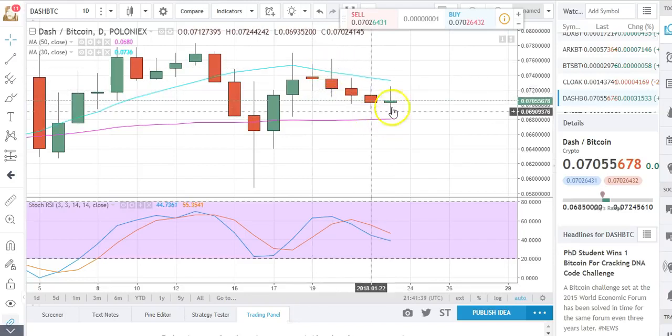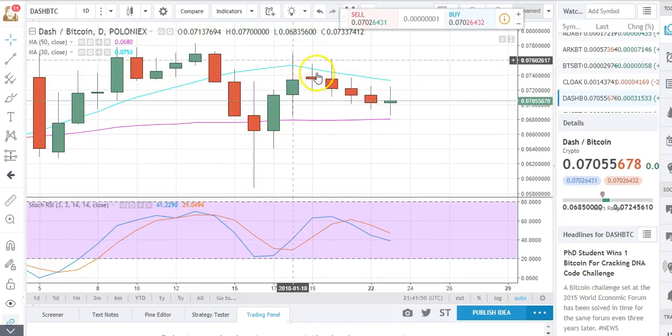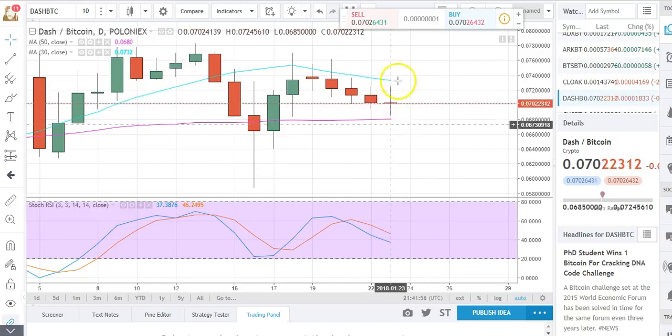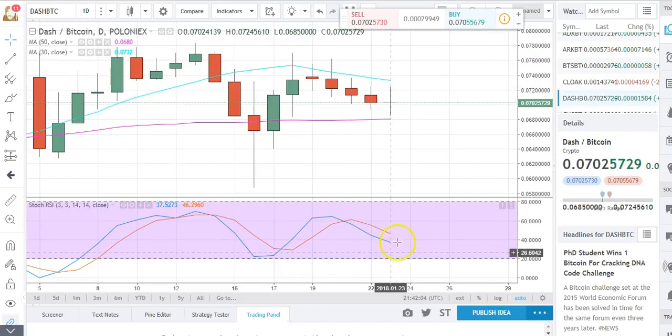So yeah, nice little long wick, and this could mean that the end is here and the reversal is coming, because you can see we had one here and it was a fight, and the bears took over and dropped it down. Now we see the same thing here at the bottom, right underneath the 50. So this could be a reversal where the bulls take back control and we go back up. We have to break this 30-day moving average though, so we'll see how that plays out. We should get a MACD cross if the bulls are going to take back control.